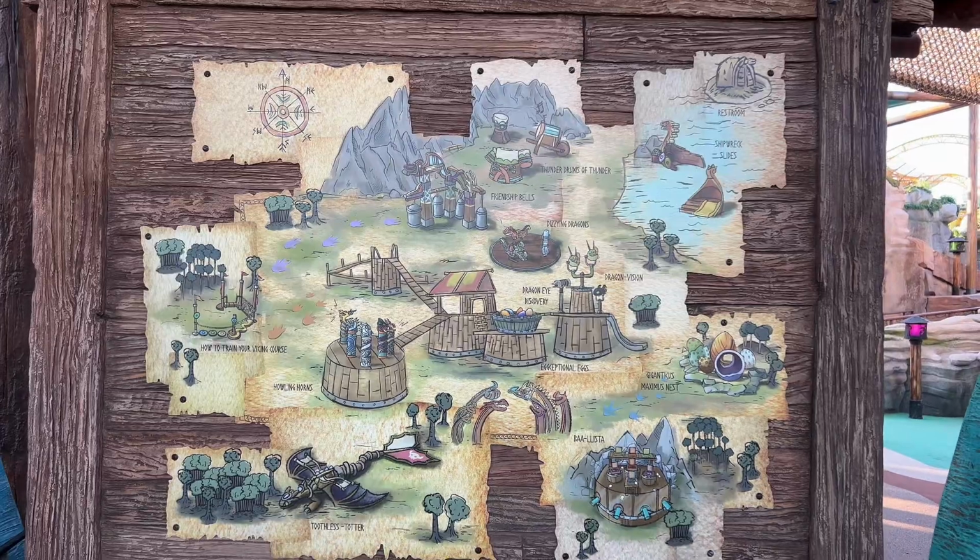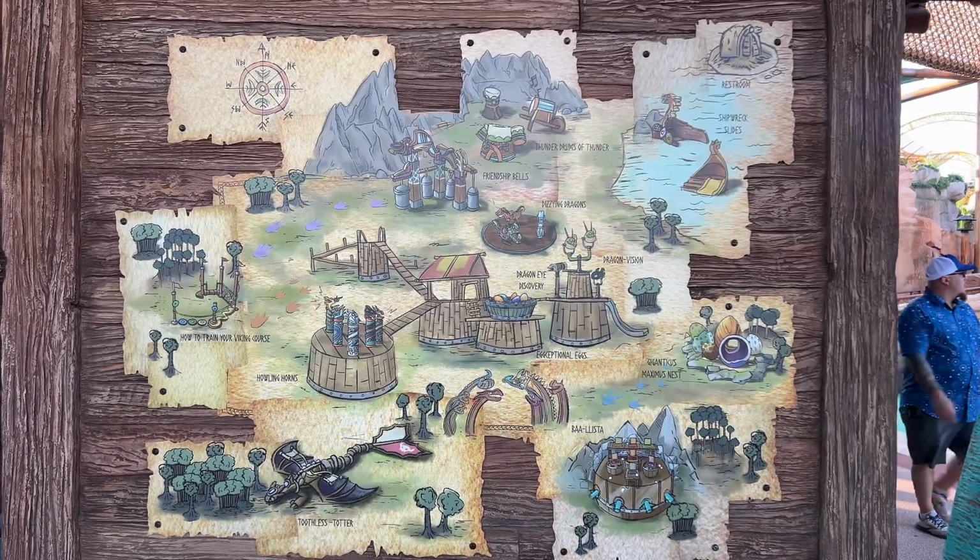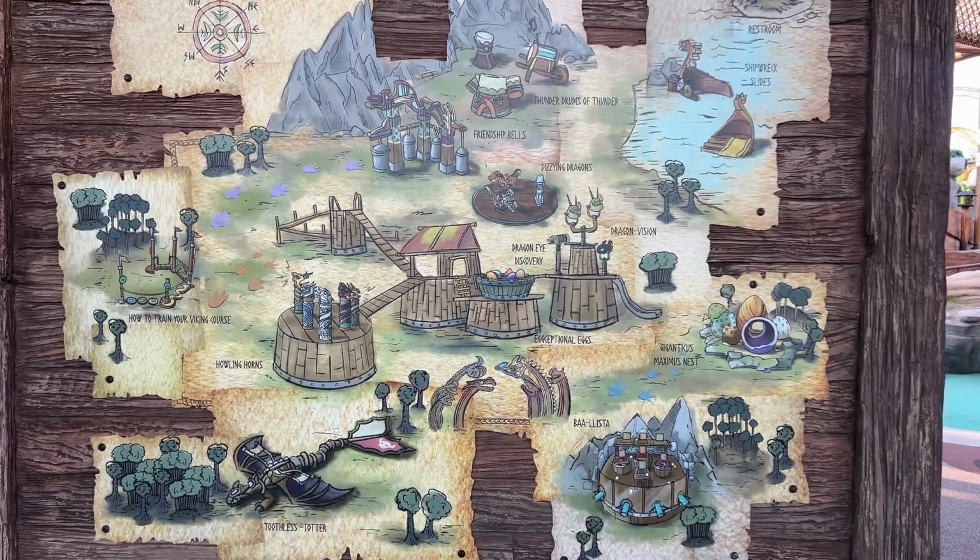The scale of this is massive. Look at it. This is the scale of this thing. It's amazing. Oh, my sweaty spaghetti. We're exiting Isle of Berk and we are heading over to Monsters because it just opened up again. So, fingers crossed we can get on it.